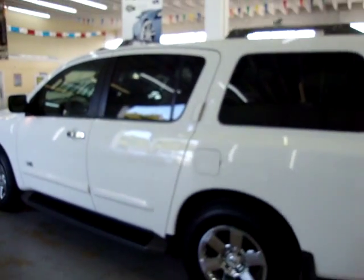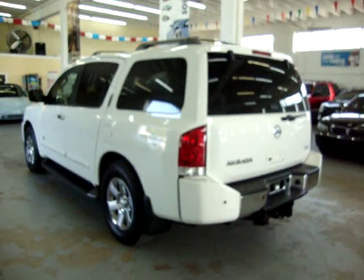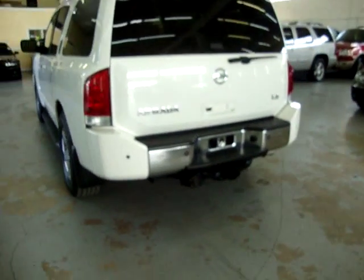Navigation, which I'll show you in just a few minutes. Got the moonroof here, which I'll show you. DVD player, quad seating in the middle, power tailgate, memory seats, privacy glass. It's got the heavy-duty tow-in package, parking sensors.